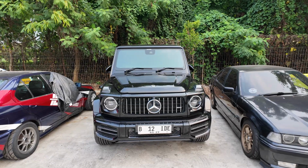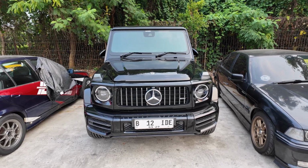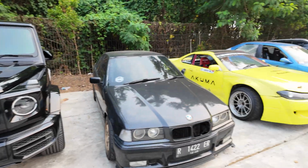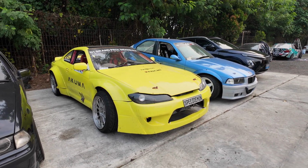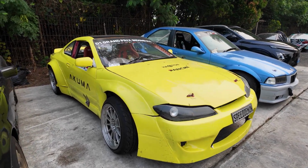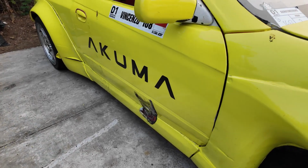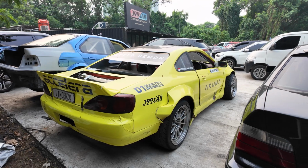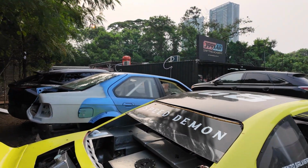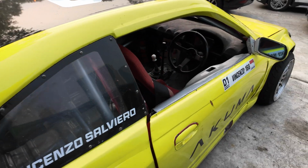The thing about Indonesia, if you have the opportunity to play with cars, you have money. That's just the facts here because of the import taxes. Indonesia defines you gotta pay to play. This right here is Vincenzo's S15. I believe it's running a 2J, and Vincenzo is probably the best driver on the Akuma Drift team. I got to work with the Akuma Drift team in the past, and a bunch of cool guys, very well funded. As you can see, this car is very well built.